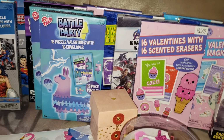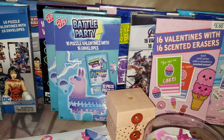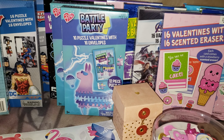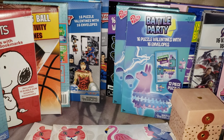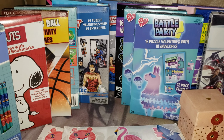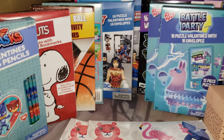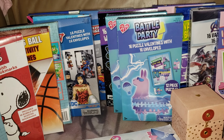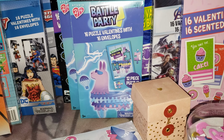You can get them for the items themselves and just put them in little goodie bags for your kids' class, or you can save it for next year. Like I said, these don't have candies in them, so you can still save them for next year, because there's no expiration date on the candy or anything like that. So I thought it was a good time to stock up on these items, especially if you have more than one kid. Can you imagine paying $4 for that instead of 40 cents? So that's just an idea.